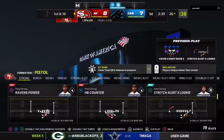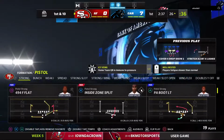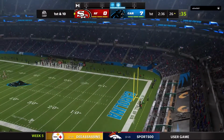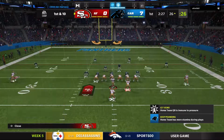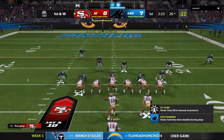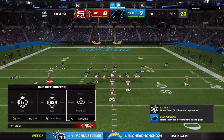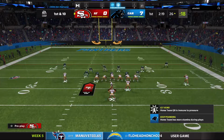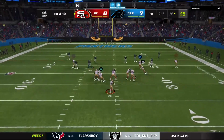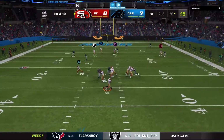Decided to hand it off that time on the run-pass option. Appeared to be an easy decision. Just gave it inside. Nice steady gain. Look to throw now on first down.